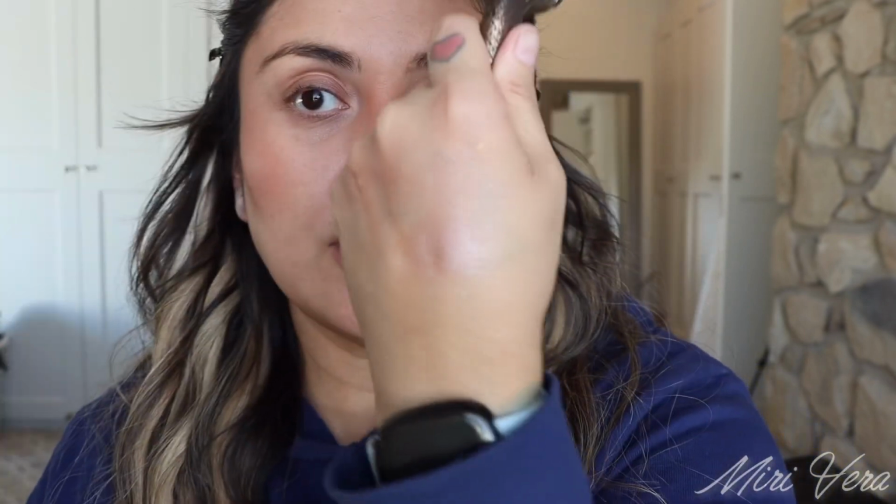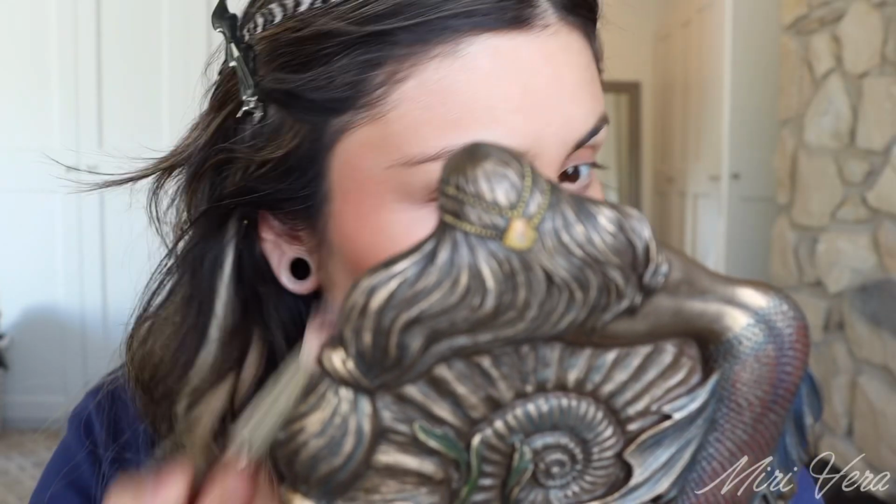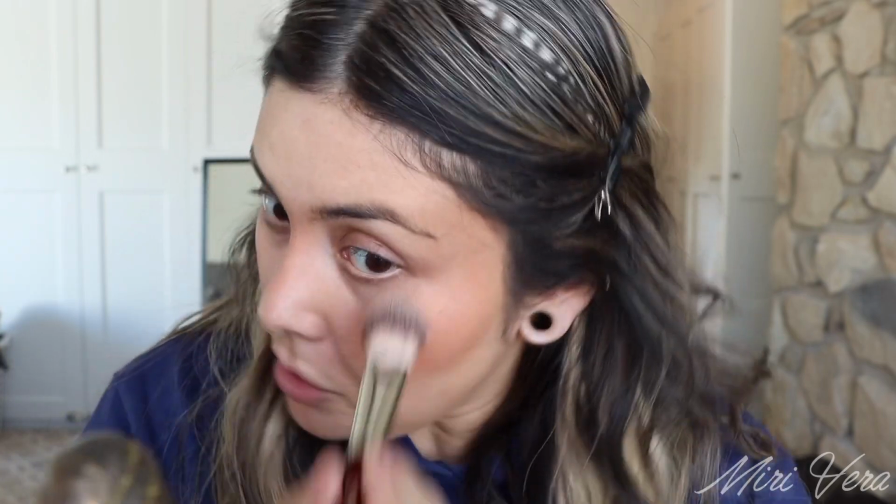It's a very pretty shade. I don't know if I see any peach. I see more rosy, like a cool tone rosy, right? It's a very beautiful tone for my skin, I feel. I wish they would have come out with more than just 2 shades. I don't know.